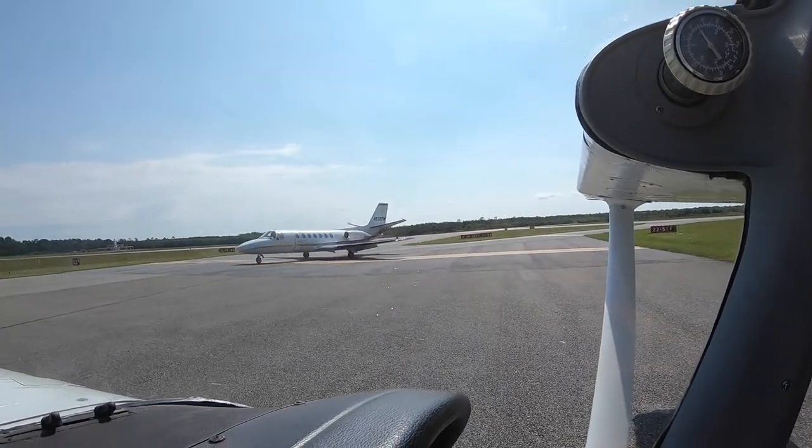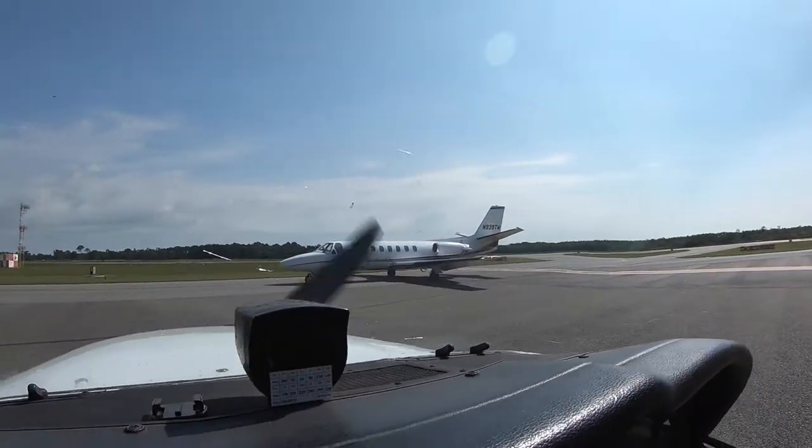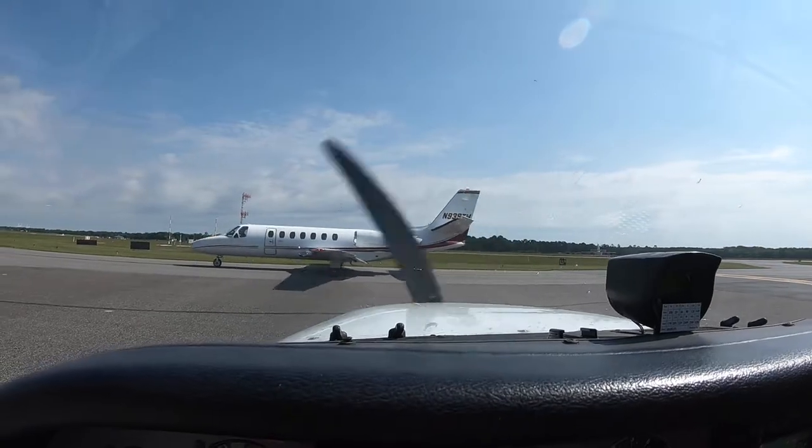Cessna 400 Whiskey, is that traffic ahead of you? Yep. Always important to check left, right, and center before you start moving. Following traffic, 400 Whiskey.